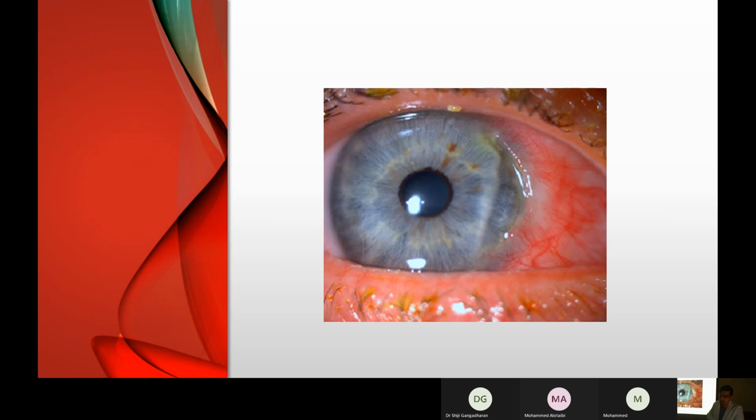Back to your question, when will you start the systemic medication? If the cause is systemic, you need a systemic medication. This is for stopping the disease. If the cause is ocular and not responding to your management, you need a systemic medication.